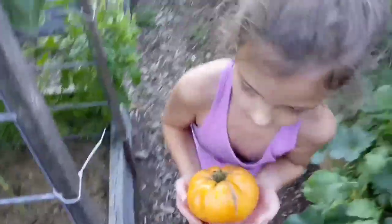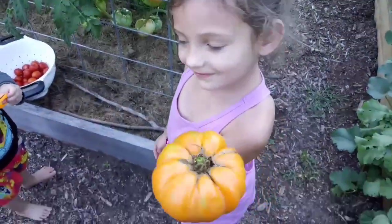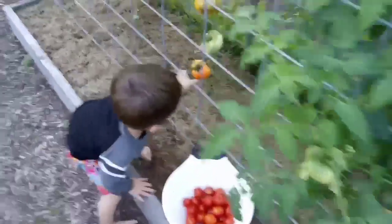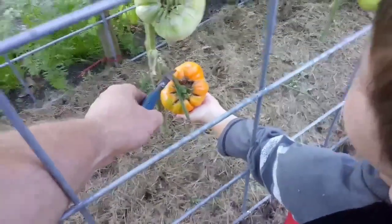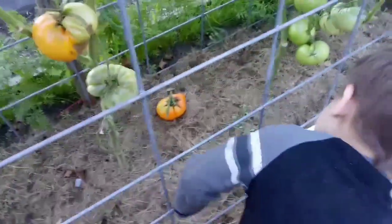All right, big girl, let's see that. Holy moly. All right, Wyatt, you want to get that one? Hold on. I've got to cut it. Hold on, buddy. Are you ready? Whoa, it rolled away.